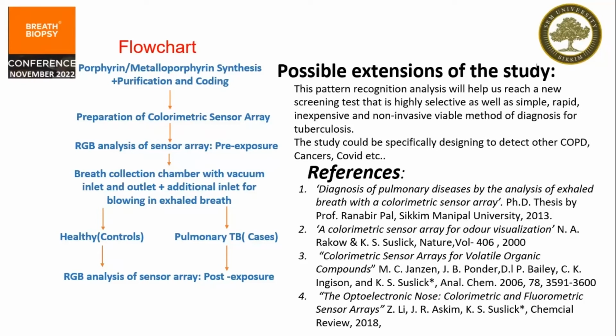After that, we make the sensor array of around 30 to 40 elements, and we do the RGB analysis before the exposure. After that, the sensor is kept in the breath collection chamber, and in that setup we take two types of volunteers: one is healthy and one is pulmonary.